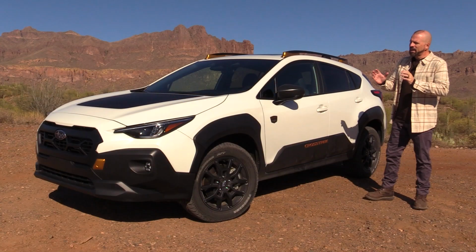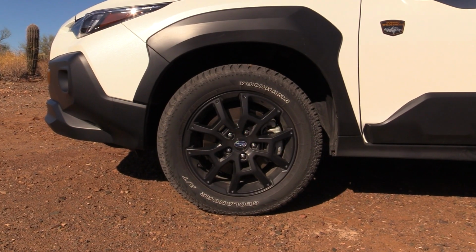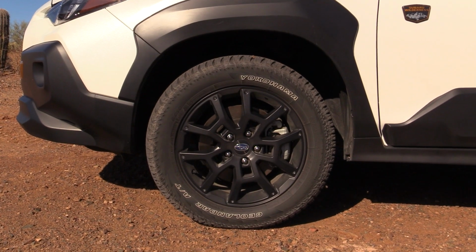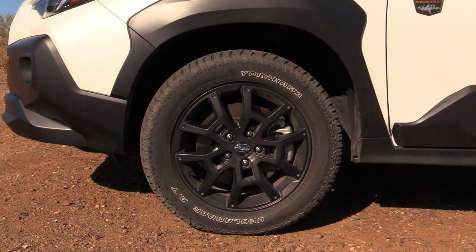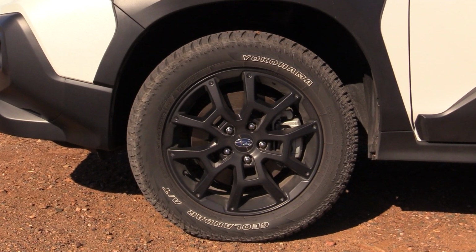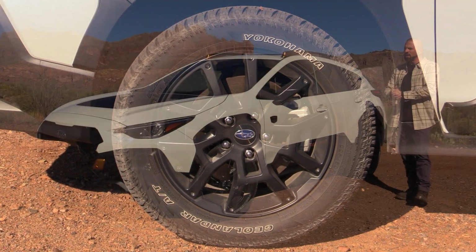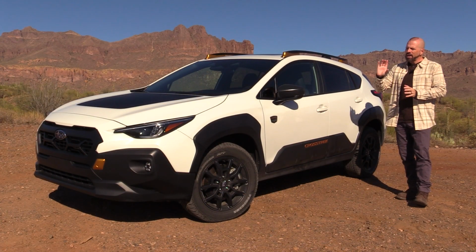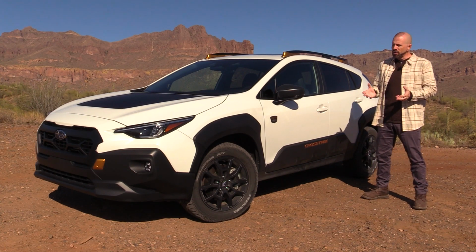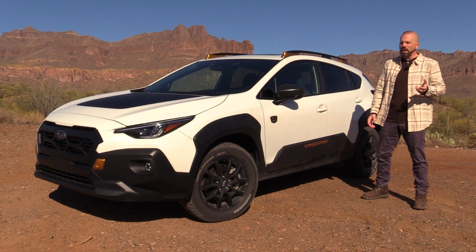Wheels and tires: a unique 17-inch alloy wheel and Yokohama Geolandar all-terrain tires. Now, these aren't super chewy, aggressive all-terrain tires. They're a more consumer-oriented design, but they're far better than the street tires and wheels you're going to get on most other Crosstrek models. The best part is they've got a taller sidewall, so they offer a better ride out here, but also protect the wheel a little better from going over rocks and things like that.